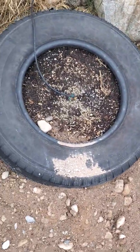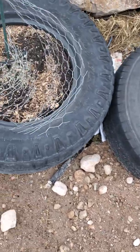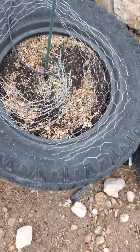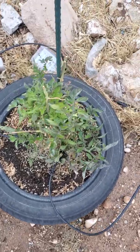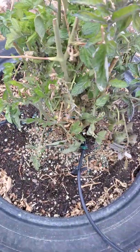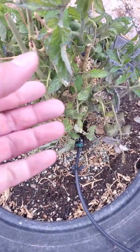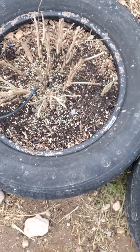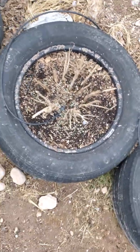Now these right here, I think, are my tomatoes that didn't make it, but the stem is still in the ground. So let's see what happens, you know. I don't want to get rid of them yet. This one right here, you guys, again, I don't even know what it is. I don't know if it's another tomato or what, but this is basil right here. It did give us basil. The basil was pretty good.